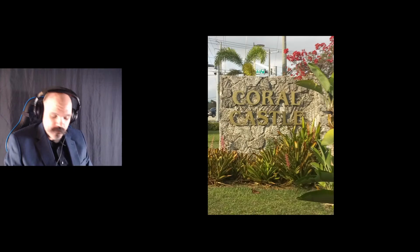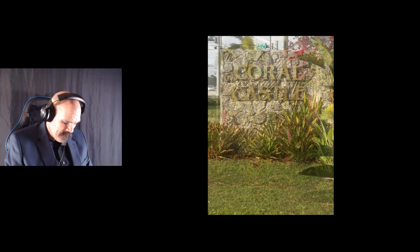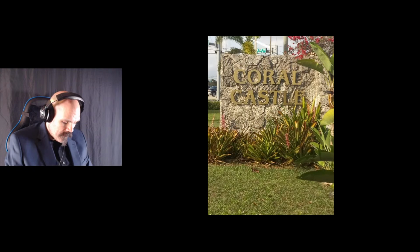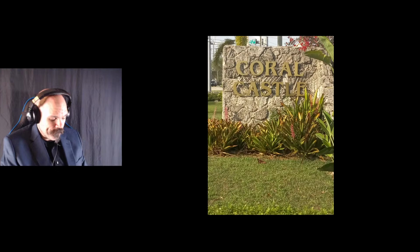The obelisk. Near a corner of the castle courtyard stands a 28-ton, 40-foot-tall obelisk, one of the castle's largest pieces and one of the most photographed. The obelisk features a 5-pointed star at the top, 16 feet taller than the tallest rock structures at Stonehenge. It was the first large piece Ed made when he began building in 1923.